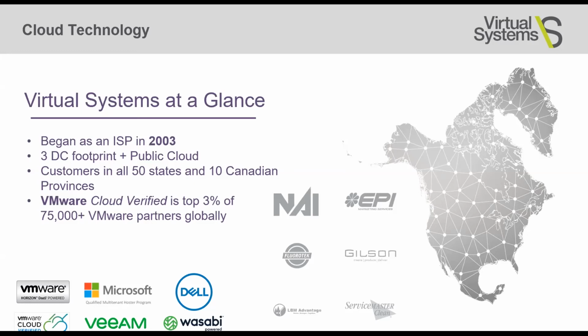We are a VMware Cloud Verified partner, which means that we build the solutions primarily in VMware environments. We also do Hyper-V. But we're one of VMware's top partners. So the top 3% of their partners globally get this badge called Cloud Verified, and it just means that you're awesome at doing cloud solutions. So we're pretty proud of that.